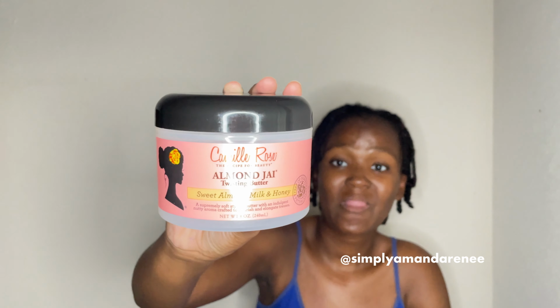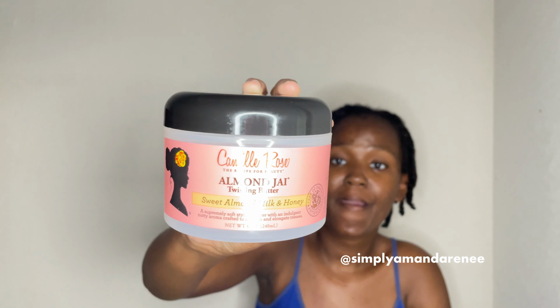And the last product that I have here is the Camille Rose Almond Joy Twisting Butter. I absolutely adored this product. I actually used the last of it in my hair right now, and I am going to do a braid out with it, so stay tuned for the video that is going to come afterwards, which is this braid out. But honestly, I really enjoyed using this product.